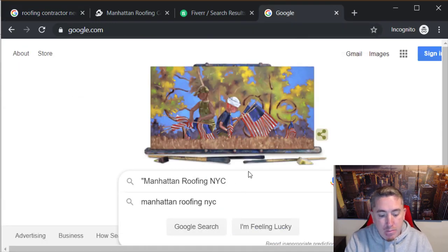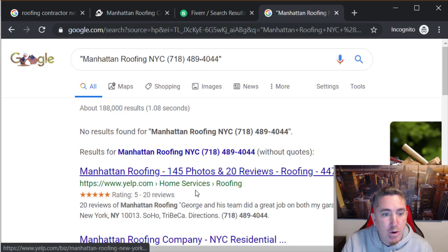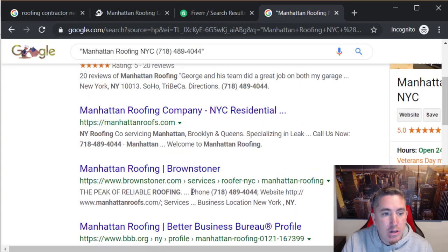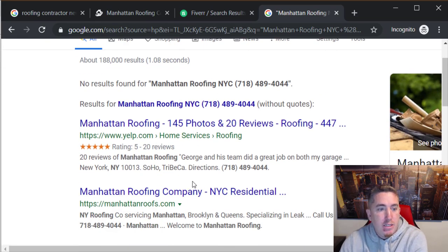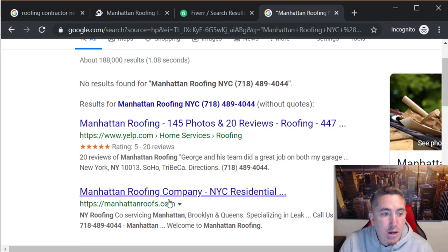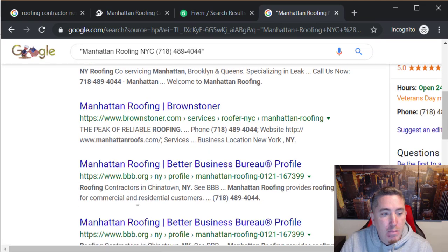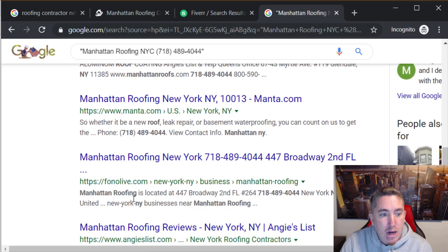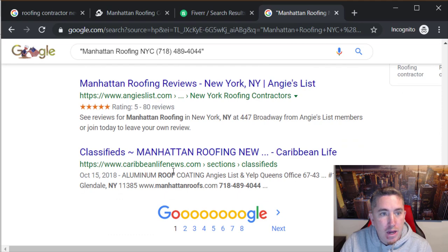And we're going to see what pops up. And you can include this in a video as well if you would like. Close parentheses. Let's see what pops up here. It does look like they're listed on quite a few citation listings here. Yelp.com, Manhattan Roofs, I think that's theirs. Brownstoner.com, Better Business Bureau, Manta, Fawn Olive, Angie's List, Caribbean Life News.